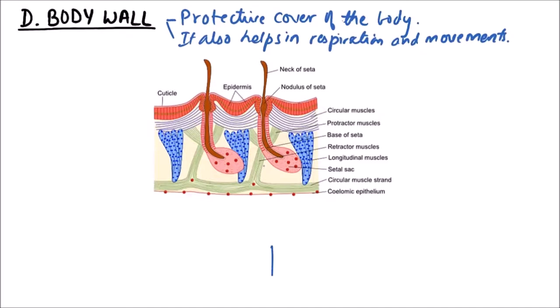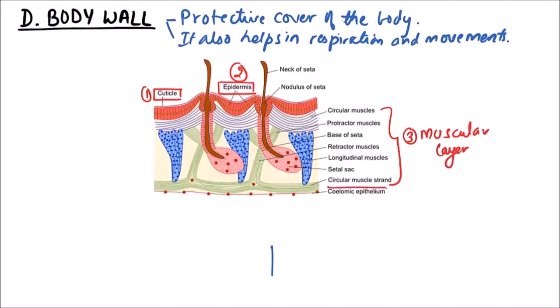Now, this is the longitudinal section of the body wall, and we can clearly observe the layers. First one is cuticle, the outermost layer. Second one is epidermis. It is cellular and is located just below the cuticle. Third one is muscular layer, that is below the epidermis. This is the muscular layer. And the last one is coelomic epithelia. This is the fourth layer.